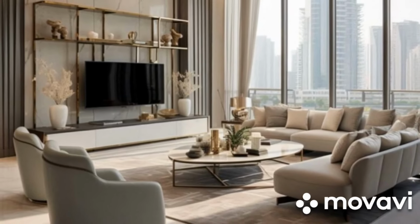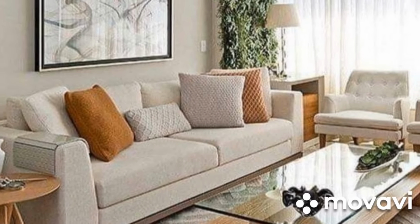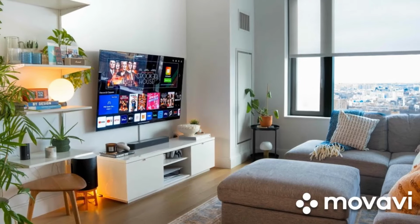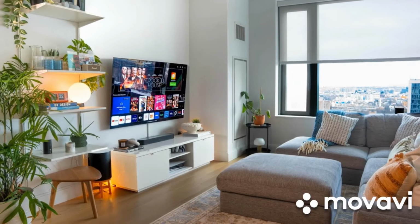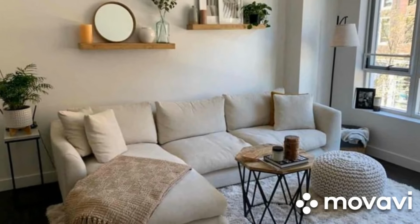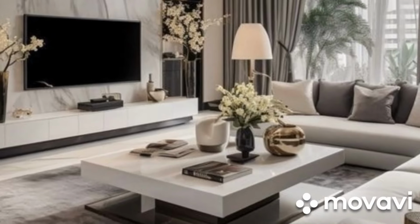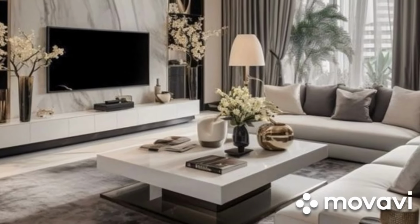Whether you prefer the clean lines and simplicity of modern minimalism, the eclectic and cozy vibe of bohemian chic, or the timeless elegance of mid-century modern, there's a living room style to suit every taste. The Scandinavian style offers a harmonious blend of functionality and warmth, while the industrial look brings an edgy, urban feel to your home. For those who dream of the seaside, a coastal living room can create a serene retreat, and for lovers of luxury, the glam style offers opulence and sophistication.